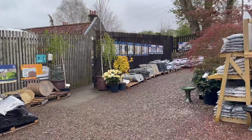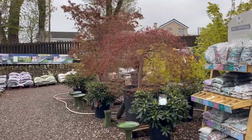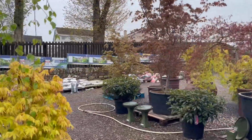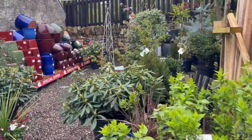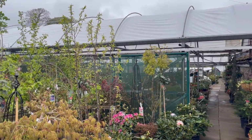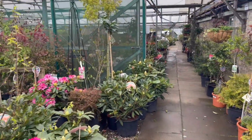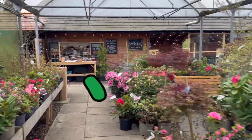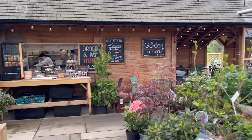Oh my goodness, look at all the incredible big Acers that they have. Oh, one can only dream. We're here. I'm just quickly going to go ask if they're okay if I film first. So thankfully they said it was absolutely fine. So I'm going to check out all these plants in a second after I have been for some food.